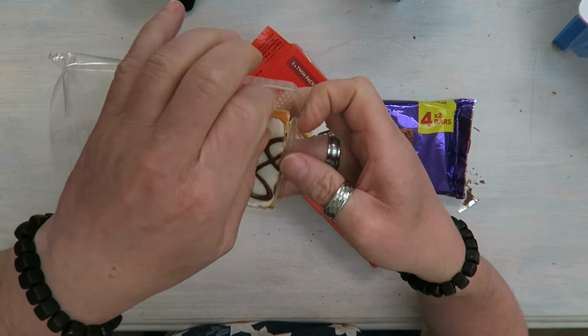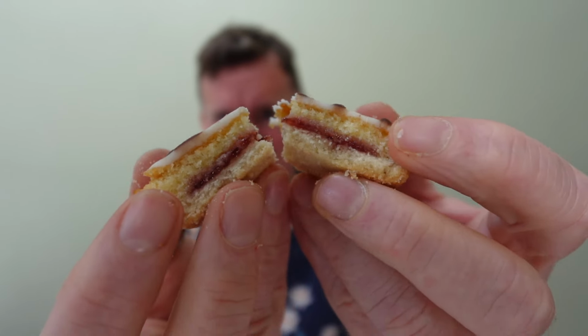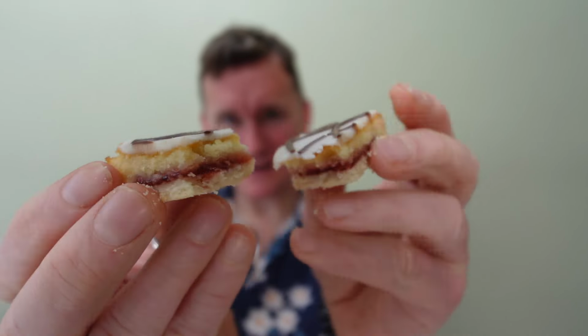You might already have these in your country, in your area, your regions, but that is the Bakewell slice. There we go. So it's nice and spongy, and you can see the jam, the sponge and the fondant icing on the top. Really nice. You get that almond taste as well. Starting to feel a little bit overdosing on the sugar this morning. I might have those later.